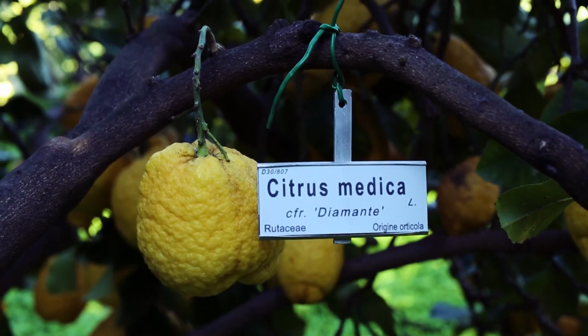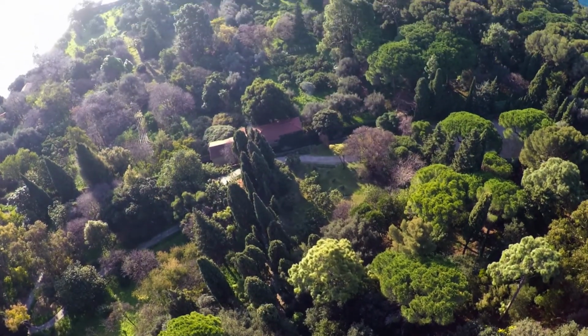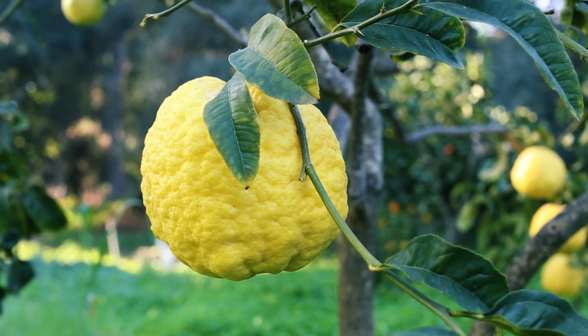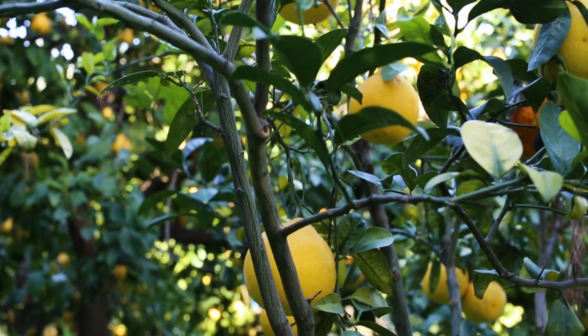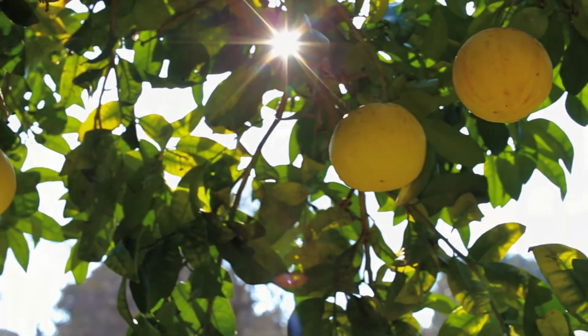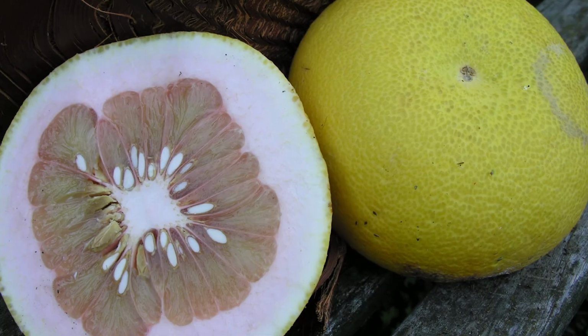Many citrus produce fruit with abundant seeds and therefore do not have good commercial qualities. However, the conservation of these varieties is very important for the maintenance of biodiversity in terms of genetic, historical and agronomic profile, also in line with any future processing.